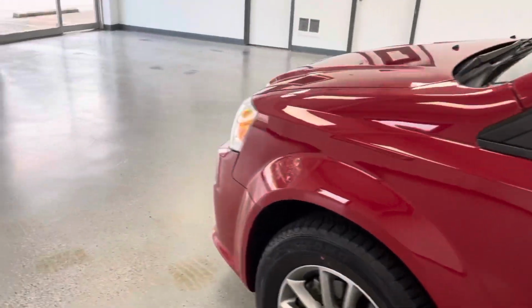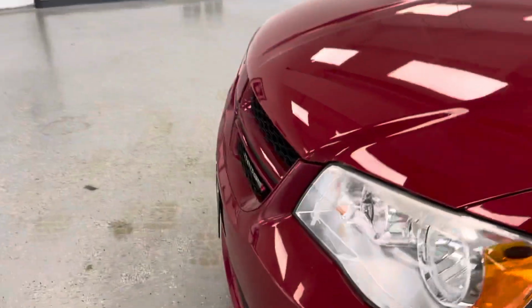Jumping out of the car. Last part of the video, we're going to take a quick look at any dents, dings, or imperfections. Overall, super clean car. There is one mark on the rear bumper that sticks out to me, but other than that, a few small chips in the front end, very minor and very expected for a local vehicle. A little bit of bug damage right there.